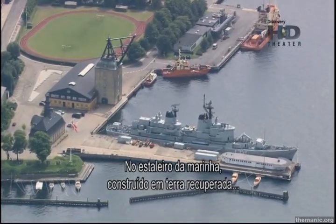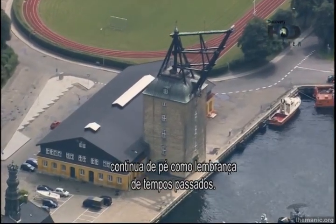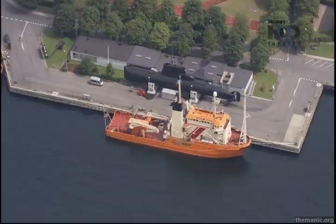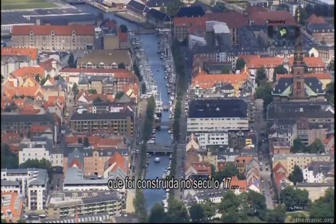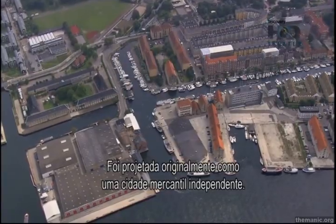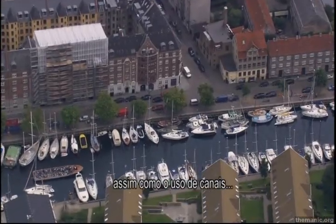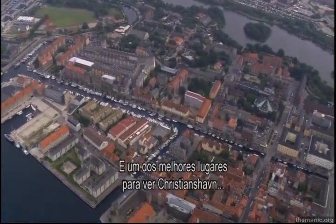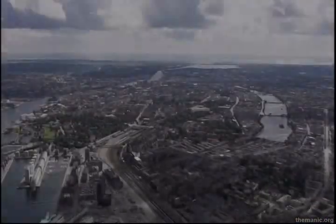In the naval dockyard, built on reclaimed land, an 18th century crane for lifting masts still stands as a reminder of past times. The dockyard is now a museum. Also on reclaimed land is Christianshavn, which was built up in the 17th century as part of the fortifications of Copenhagen. It was originally laid out as an independent merchant's town, and clearly the influence of Dutch architecture, as well as the use of canals, gives the area a very distinctive style. And one of the best ways of seeing Christianshavn is from the canals.